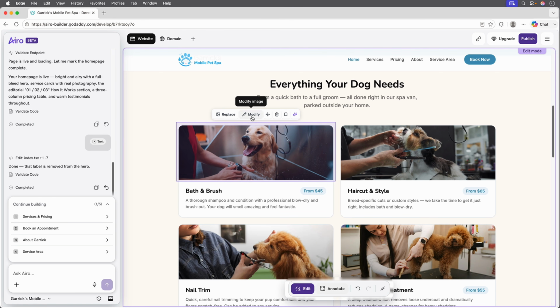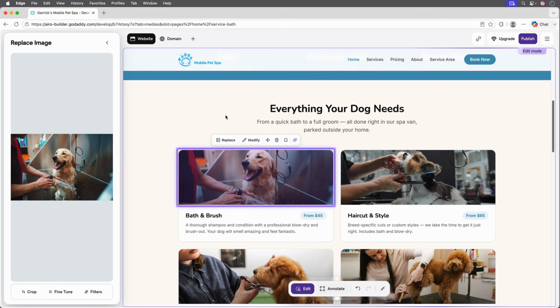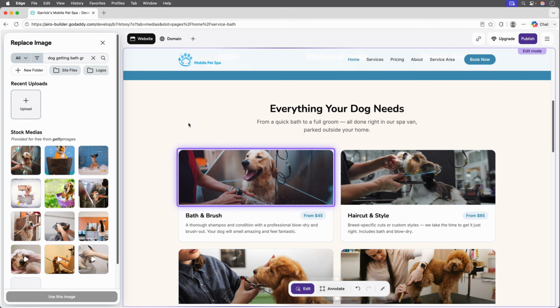GoDaddy Airo AI Builder is affordable and best for small business owners who need a real website or app online as soon as possible and don't have time to learn a page editing program. And you can start for free with 50 credits with no credit card required. I'll come back to what those credits get you in a few minutes, but first, let's jump in.